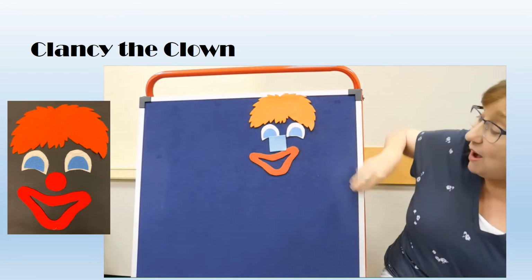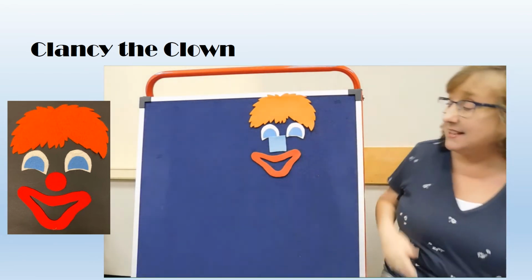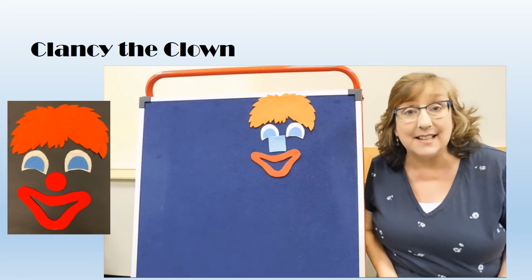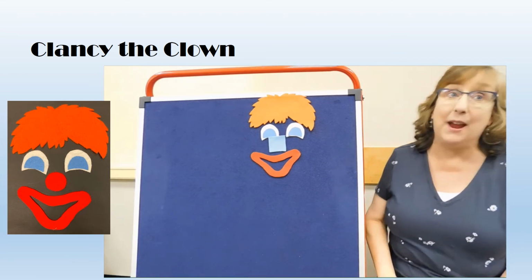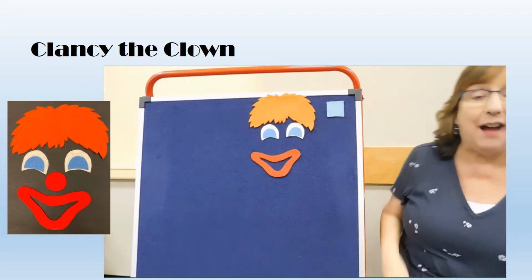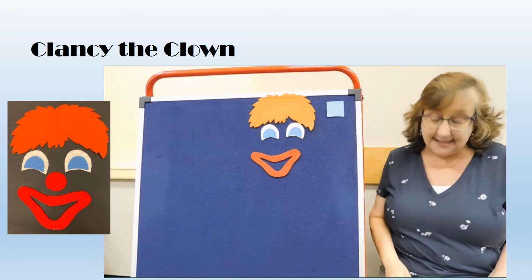Is that the right nose for Clancy? Do you think so? Is that nose round like a circle? No. Is that nose red like his mouth? No, that is a blue square nose. A square has 4 sides and 4 corners. It looks the same no matter how you turn it. That's definitely not the right nose for Clancy.